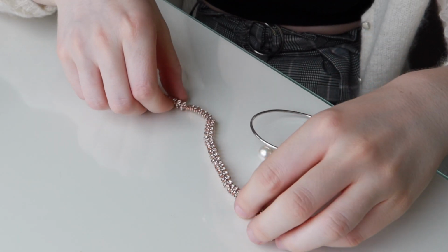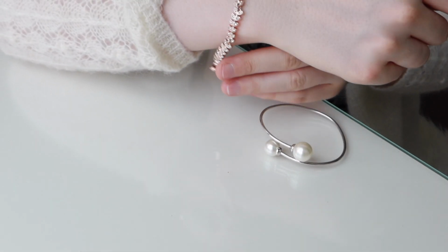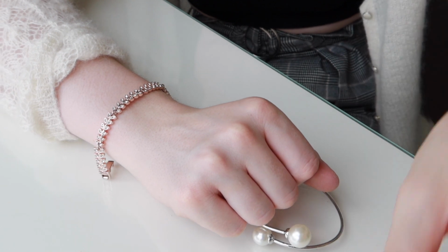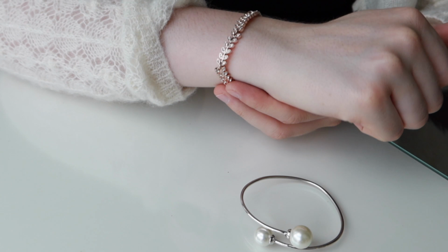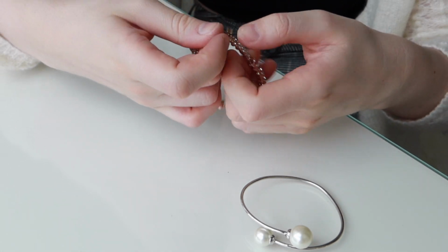But with these two, I think I'm going to get rid of this one. This is a true, proper rose gold color, and I don't typically wear a lot of rose gold jewelry anymore. Usually if I do, it's something more like this one, somewhere between rose gold and real gold. It's very pretty, but it was just cheap. I think I bought this myself from Lovisa or something. So I can donate that one.